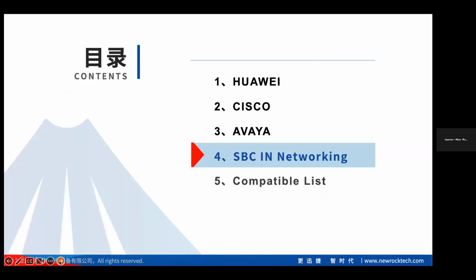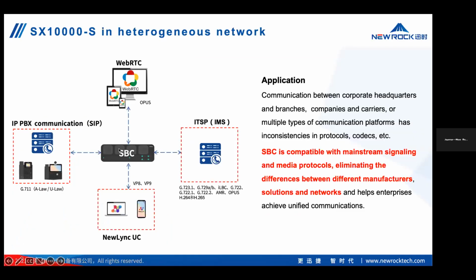So this is the previous three major brands' alternative solutions. Let's see what the Nurak SBC can do in these solutions. It's for the heterogeneous network, because our customers normally have different systems. They need to connect to the ITSPs and the IMS, and they need to connect to their OA systems like Teams and WebEx, and they need to connect to the voice communication system like the IP PBX and many other features like WebRTC.